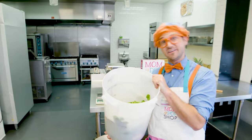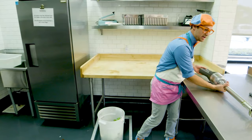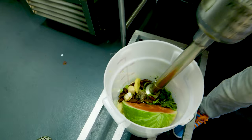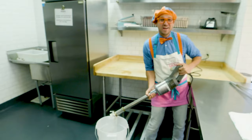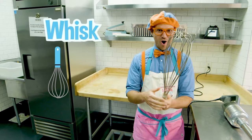Come on back here. Remember that next step that we do? Yeah, she taught us that you put the bucket right here. You take the big blender, and we blend it up. Here we go. All right, now it's all mixed up. Wait a second though. We need the magic tool. This is a giant whisk. Woohoo! Check this out.